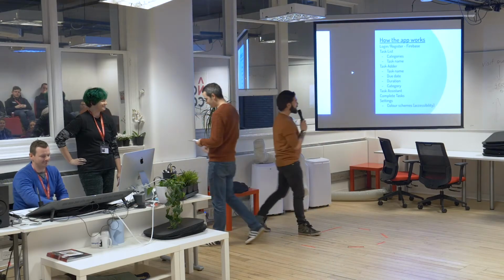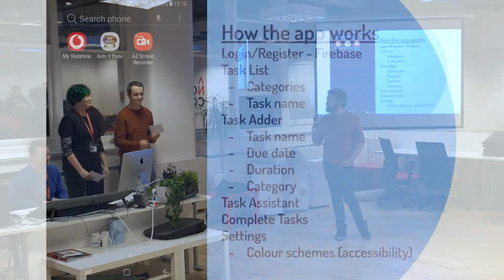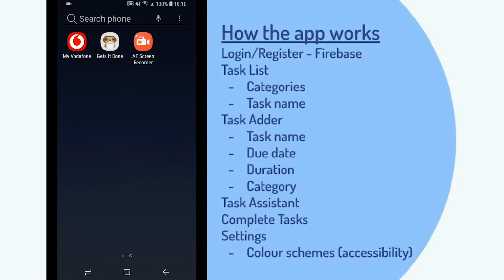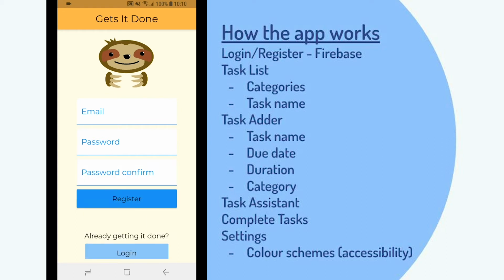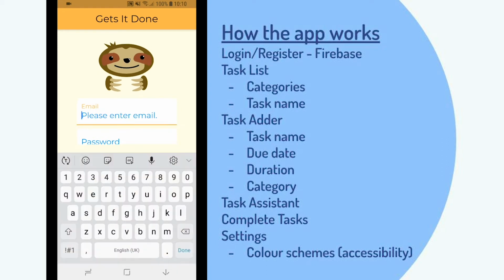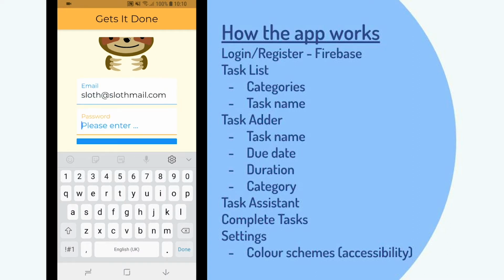Thank you very much, Johnny. Hello. So this is Gets It Done. Now we're going to log into the app here. We can register a new account, but we're going to use one that we created earlier. So we've got slothmail.com, and we're going to put in our password. By the way, Jazz designed the logo, so well done, Jazz.